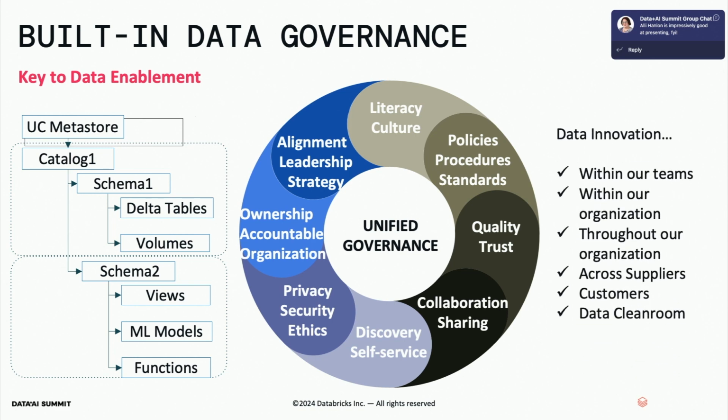So what we're trying to do is, think about it, data is created on the left-hand side, and then data is consumed on the right-hand side. In between is the journey we're taking to make the process work. When the data is produced, you really do not know how it is going to be consumed in the end. So we're making sure we are able to innovate on all the data assets that we have, and discover all of them so that we can use them within our teams, throughout our organization, that means our parent company, and across our suppliers and CPGs, customers, and also some data clean room activities.